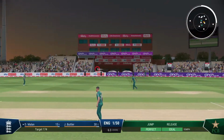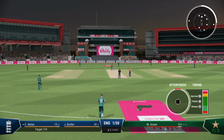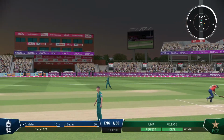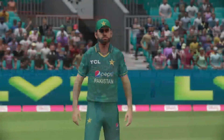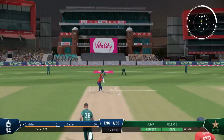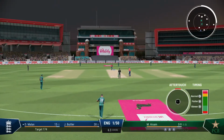Doesn't beat the infield. Maybe they didn't pick it up. Very late on the shot. Waiting. Malan shakes their head. He was there to be hit, but couldn't make the most of it. No runs on that occasion, got into position nicely, just too early on the shot, couldn't find a gap.